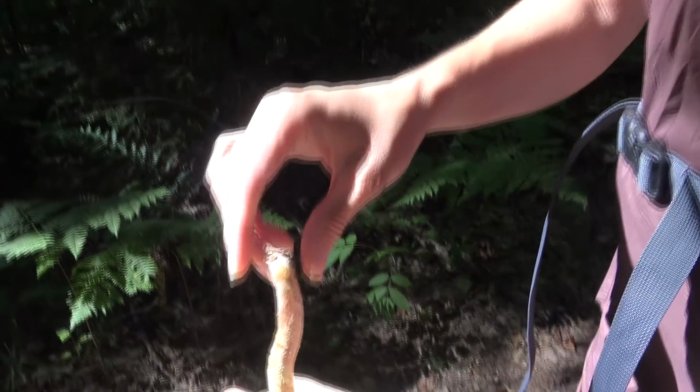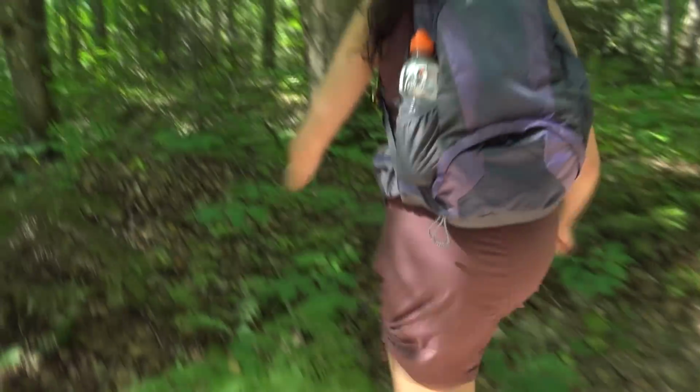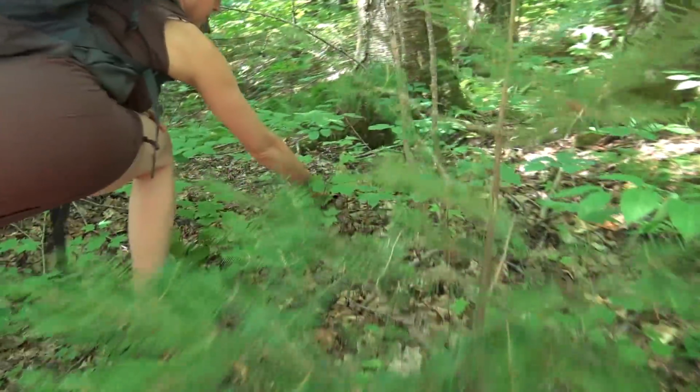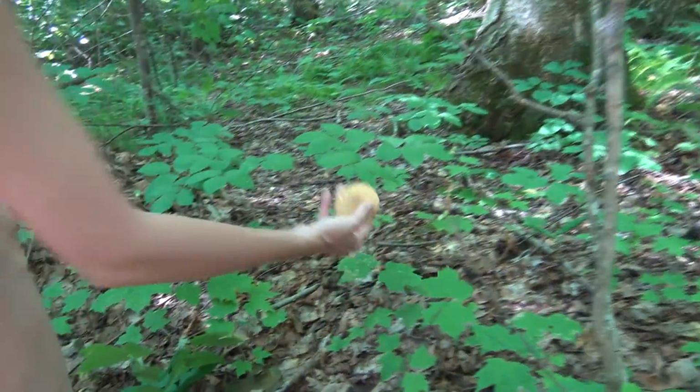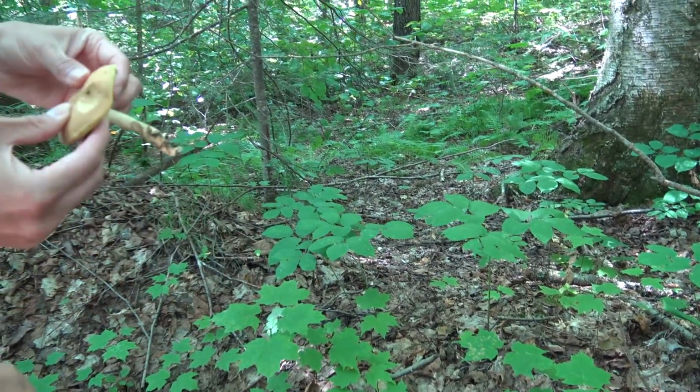What do we got here? Suillus. Oh, they all came in. That one's kind of mucky. Yeah, too soft? A little bit. Alright.